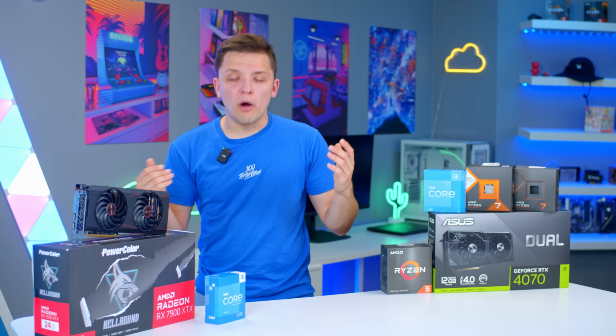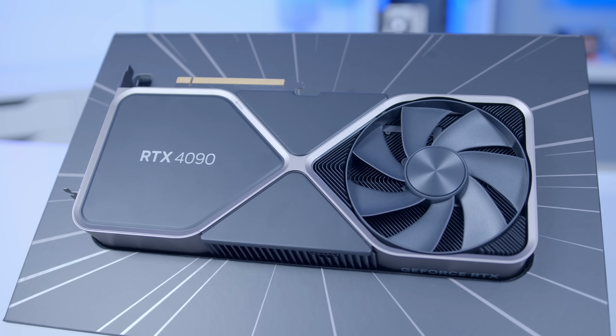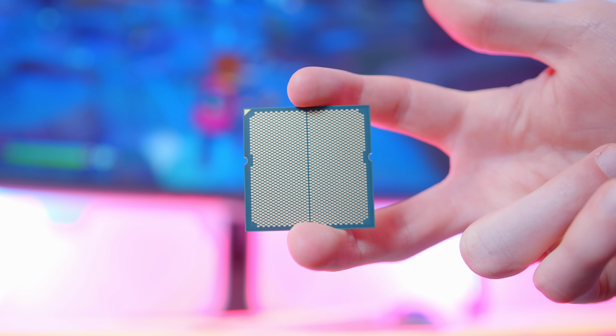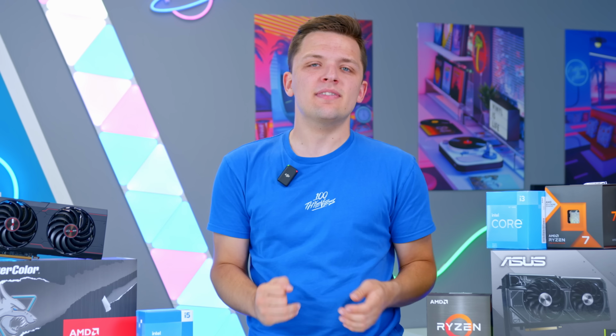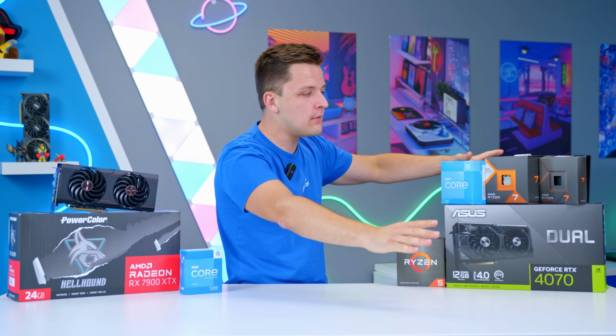There is, of course, one more price bracket to go though. One if you want not quite the best of the best, because we all know the best of the best is a 4090 and a Ryzen 7950 X3D, but the best of the best for 4K gaming that isn't gonna cause you to have to sell your house, remortgage your family, and sell your car. Anyway, for $1,500, here's what you can buy.